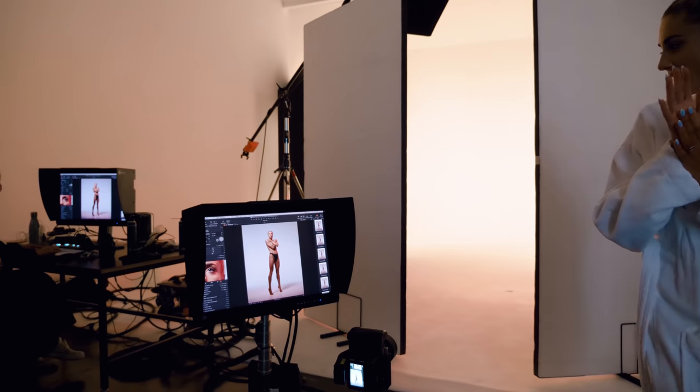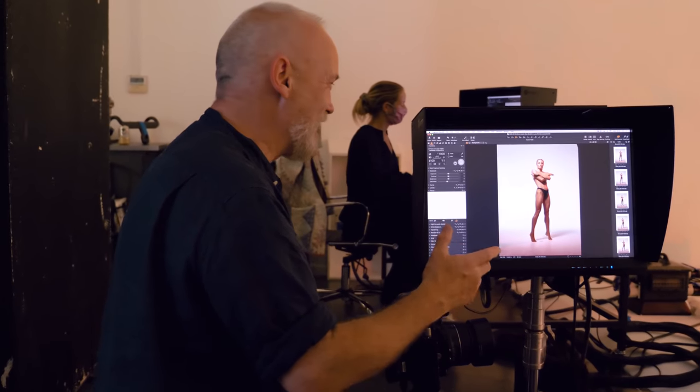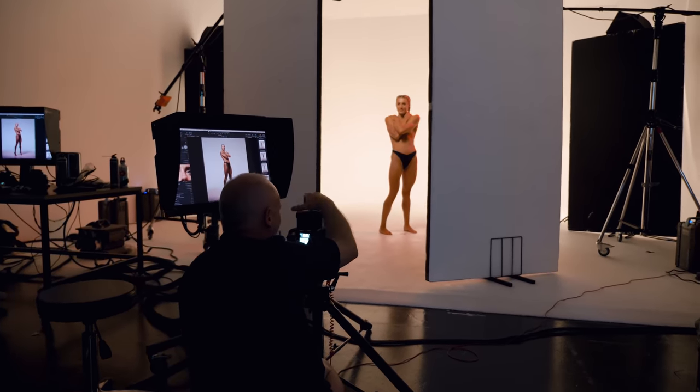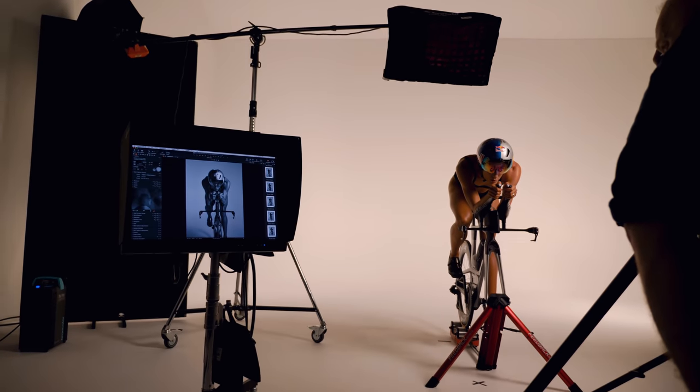As an athlete, we're used to the less glamorous side of things, just sweating, being tired, not getting glammed up. So it's quite nice to do every now and again. Rick was just amazing to work with, just made me feel completely comfortable. I think he was able to get the best out of me on the day, and I'll definitely enjoy doing more things like this in the future.